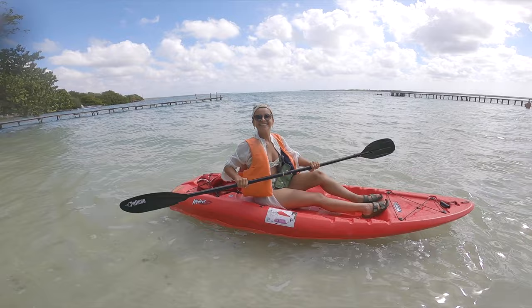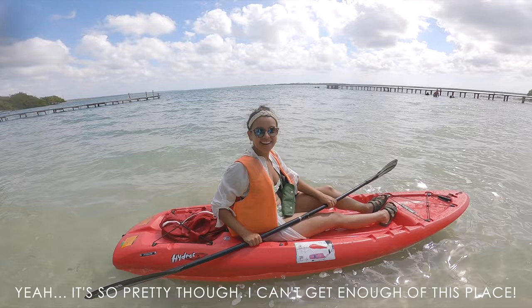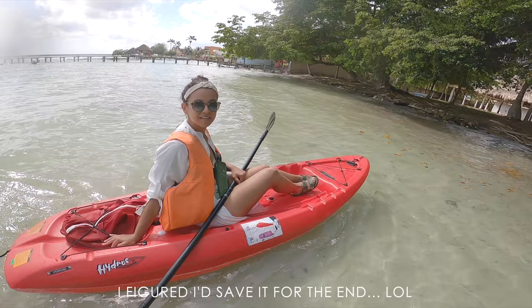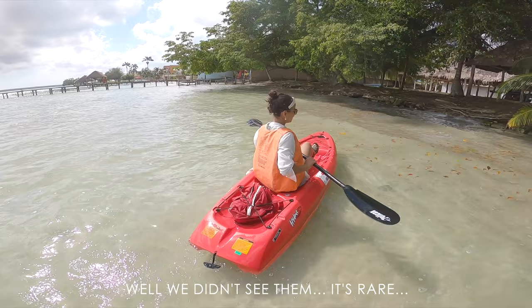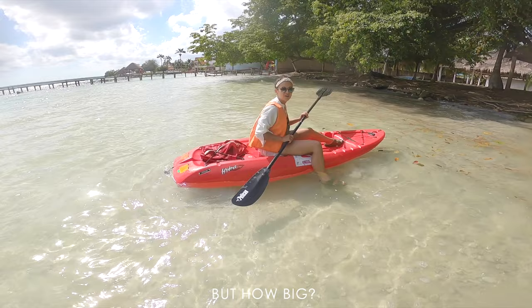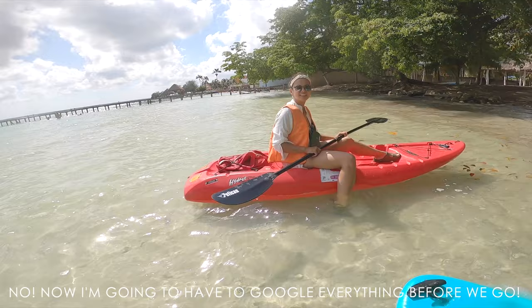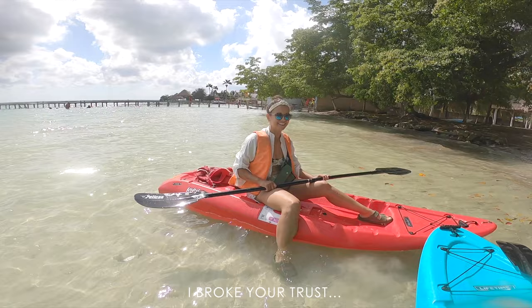Intense, that last 40 minutes. Still pretty though. I can't get enough of pretty. Wanna hear something funny? They have found crocodiles in this lagoon before. That's not funny. Figured I'd save it till the end. That is so mean. Well, we didn't see them. It's rare to see crocodiles, but they have seen them. Aren't you happy you didn't know? No, now I'm gonna Google everything before we go. I broke your trust. Well, I'm sorry. I hate Bacalar.